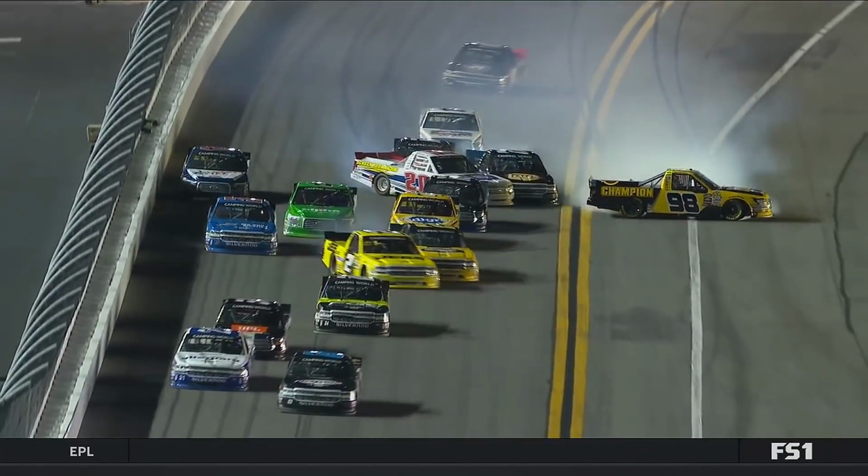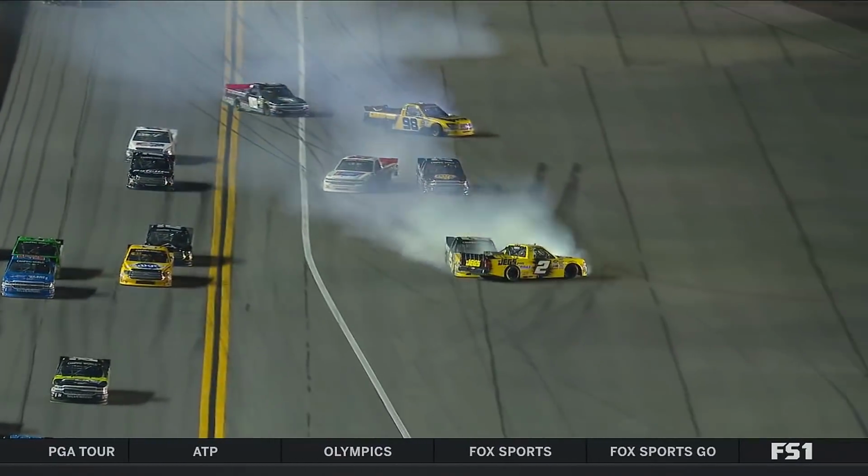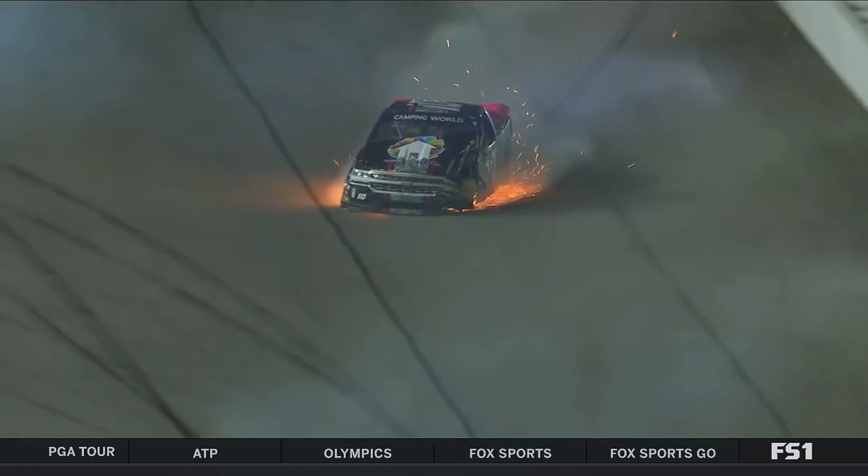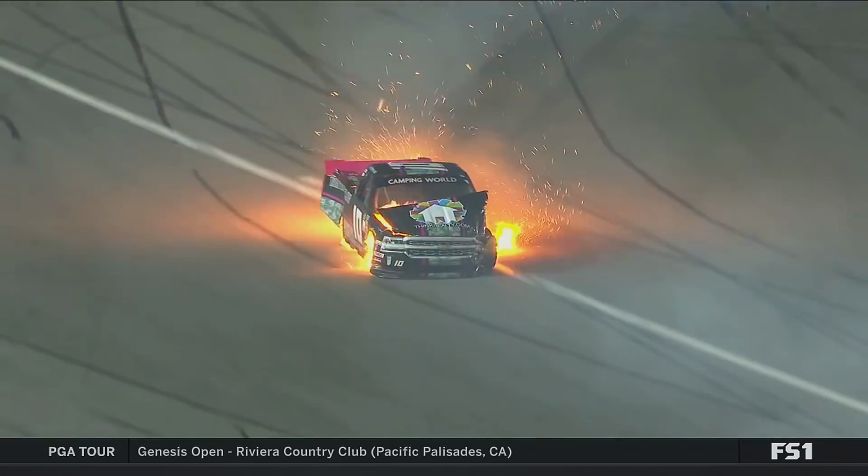And watch the driving some of these racers do to get through it. How about Parker Kligerman? He got hit by the 20 of Legacy. There's that hard contact to the safer barrier for Jennifer Jo Cobb.